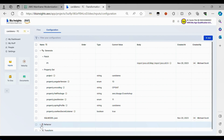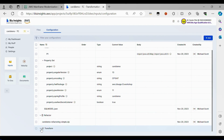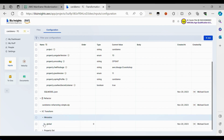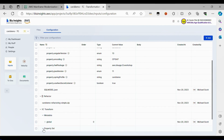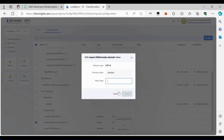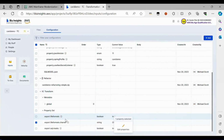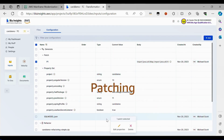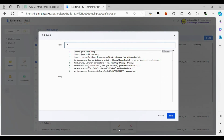So for the configuration of the transformation center, we will see that in this transformation, we can customize and set up the different properties for each of the steps. Then we are going to focus on the one that allows, so here I can define my char set, I can define the path or the class path in order to generate the source code, and I can customize things. So here we are going to define a patch.